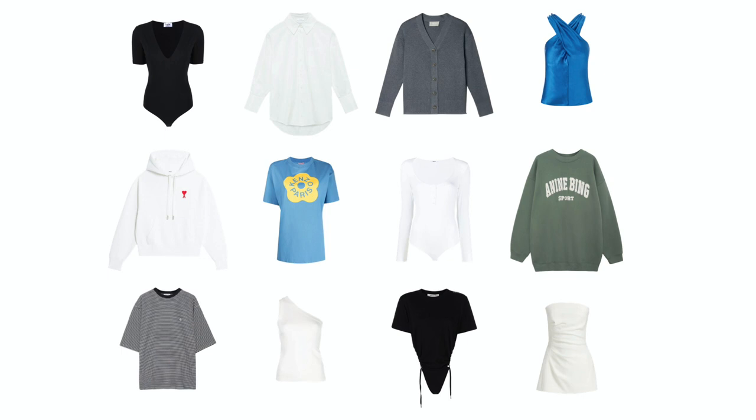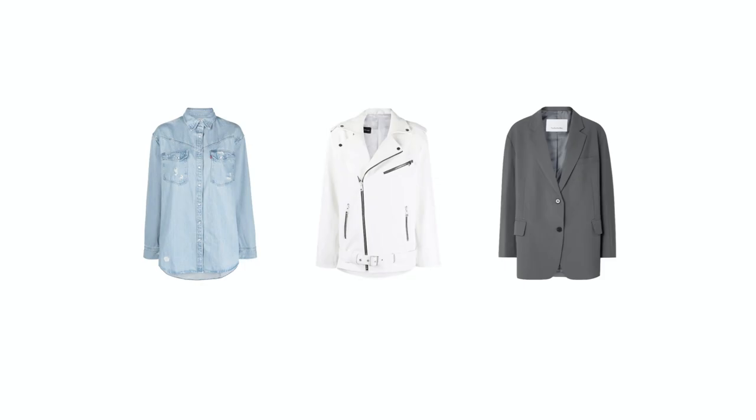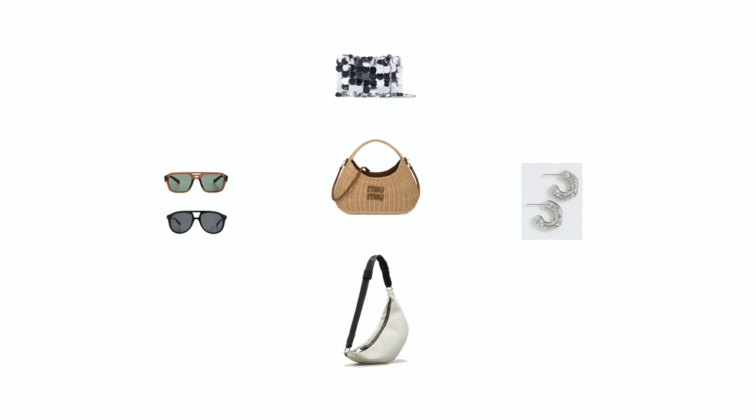The final capsule includes 12 tops, 4 bottoms, 2 dresses, 3 jackets, 4 shoes, and 6 accessories, for 31 items, which can create at least 69 interchangeable outfits.